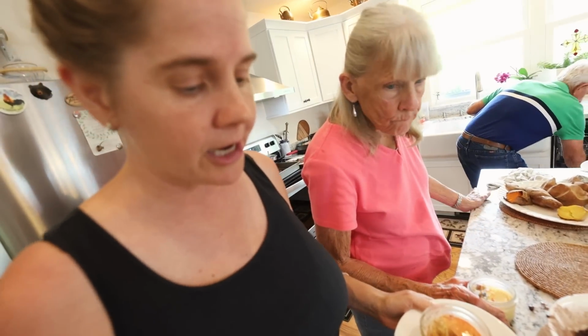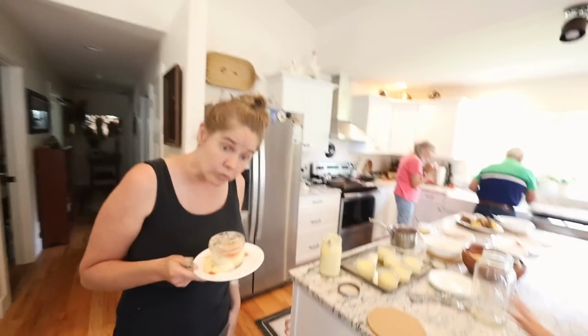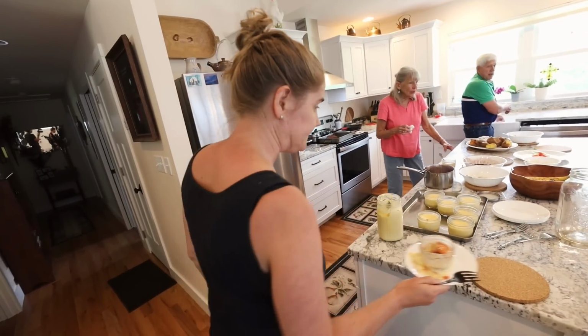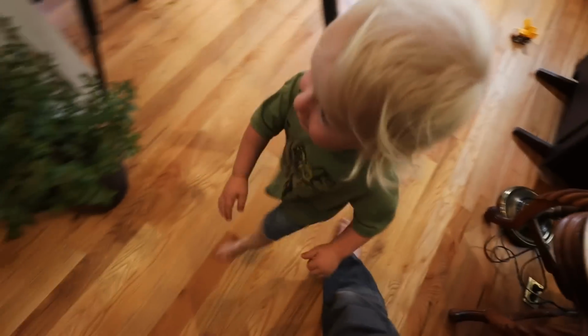Where is it? What'd you make, Beth? This is a cheesecake with strawberry. Made your own Mother's Day. Yeah, well, I taught Lily how to do it. Mother and daughter working together to make the dessert. You want some cake? Yeah!